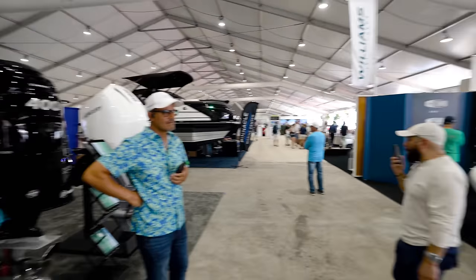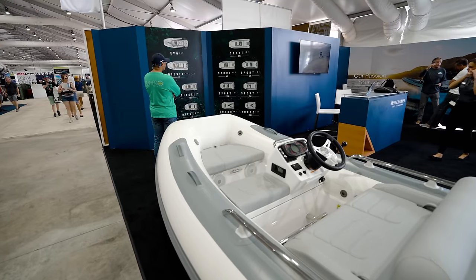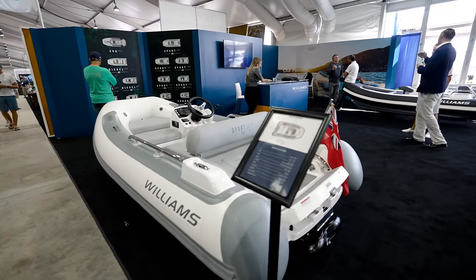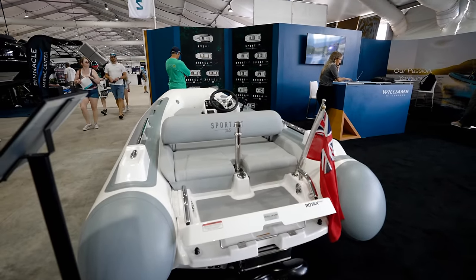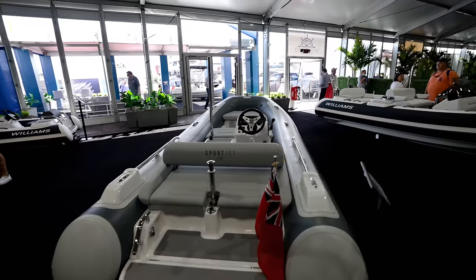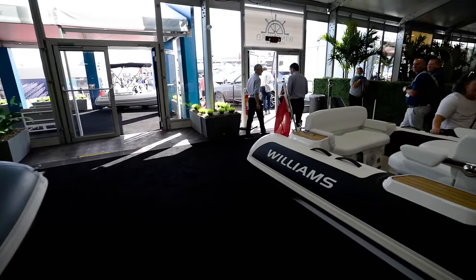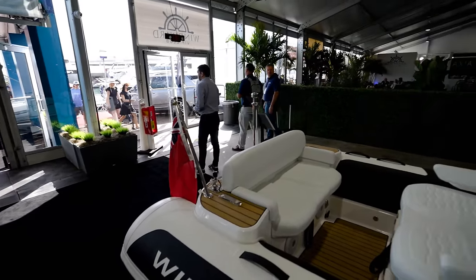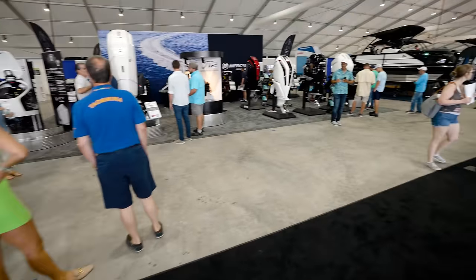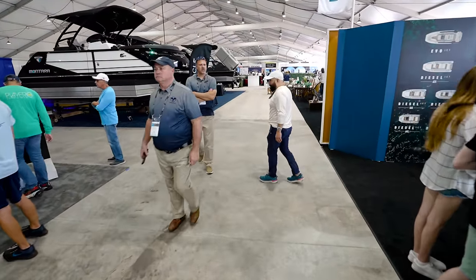Cool stuff. Oh, we got Williams in the house. Here's another tender manufacturer that builds incredible rib boats, guys. Nice tenders for yachts that fit in garages. Everybody is busy, guys. I just got here so early and it's already crazy. The show is already crazy. All right, let's try to see if we can get to the other side of the show. I want you guys to kind of see the layout.